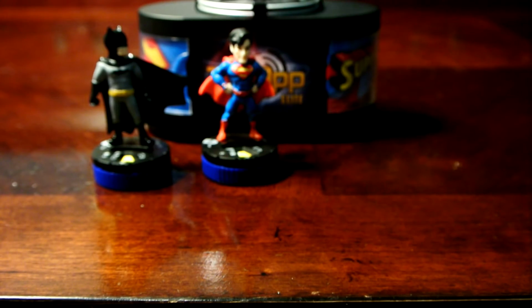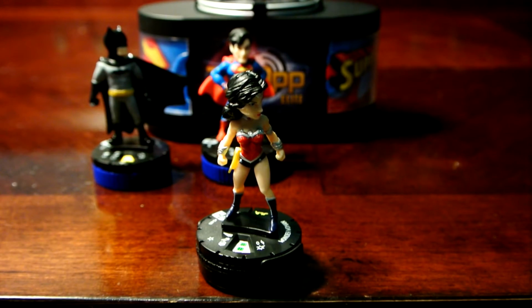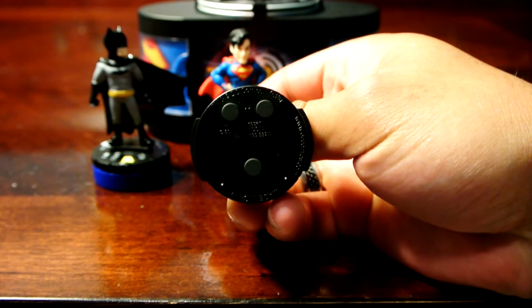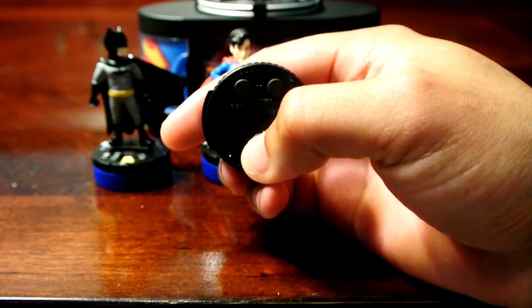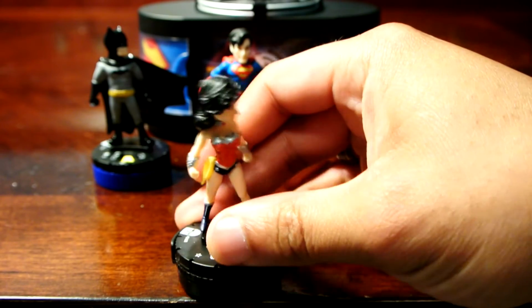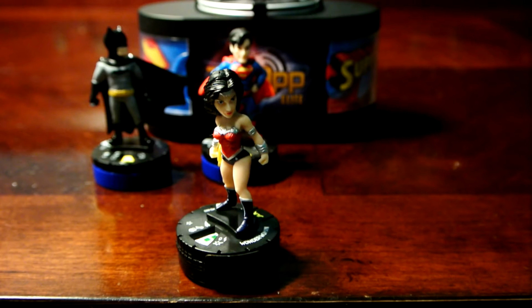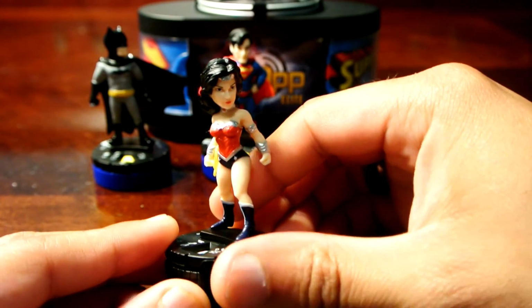And last but not least, certainly not least, is Wonder Woman. And Wonder Woman's a little bit different. She does not have the 6 contacts on the bottom of her base. Instead, she has these 3 rubberized grips to really prevent her from sliding around too much. And that is because Wonder Woman is a support character, meaning that you can't use her as a primary character, but you can use her as a support character, and you have 2 characters fighting on screen at one time. So if you can just get a good look at her.